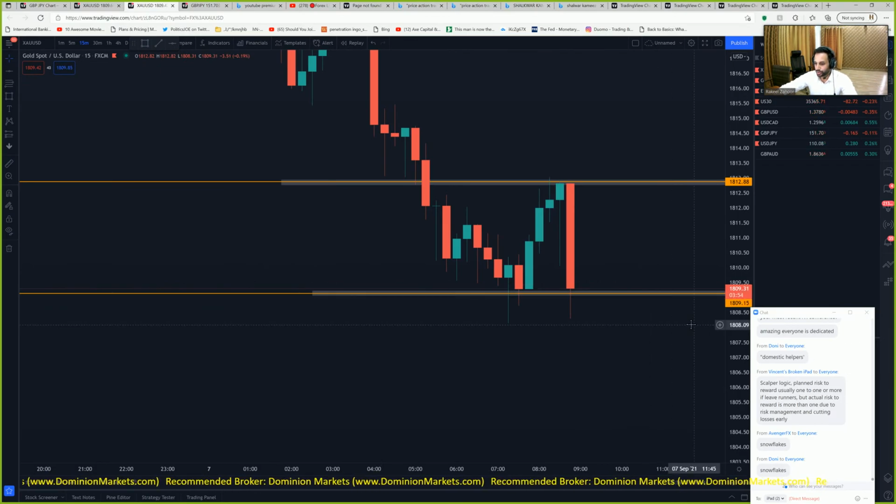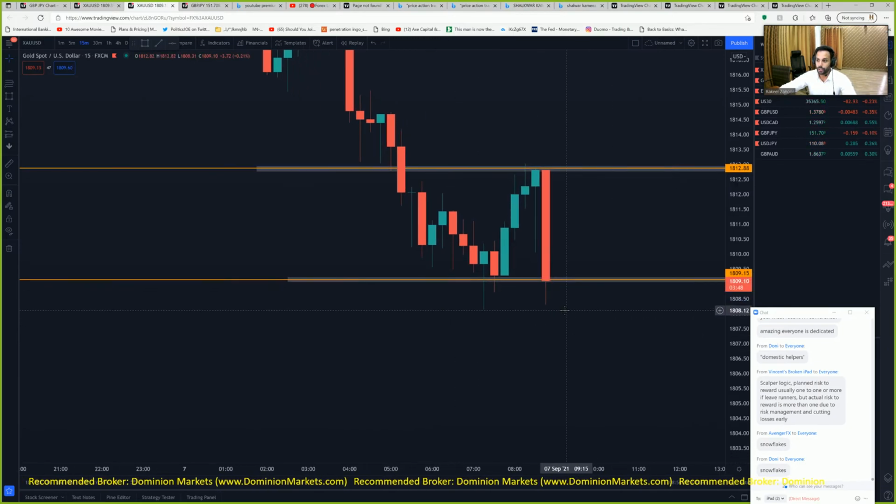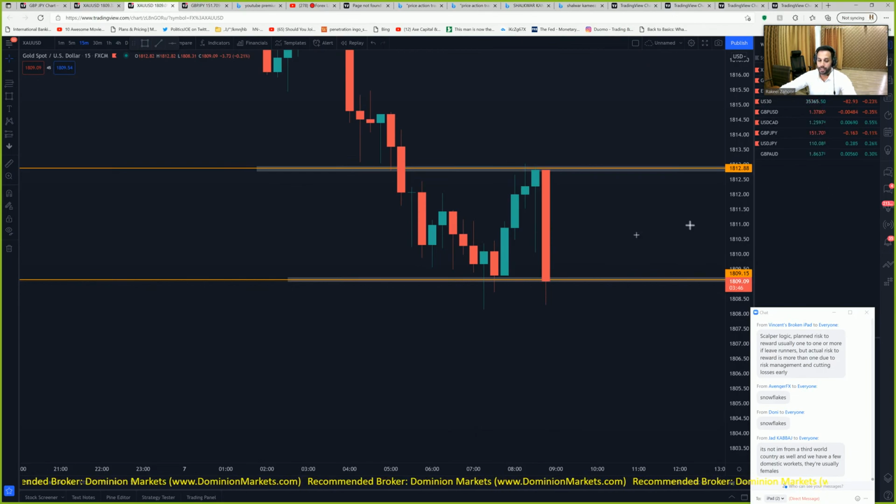What about sells towards 1804 for wick fills? Yes, if we can get a break and close below 1808, then that makes sense. The only problem is, I think Ted also highlighted this.